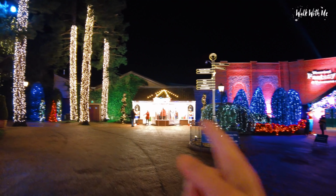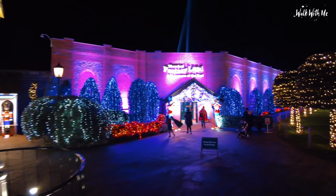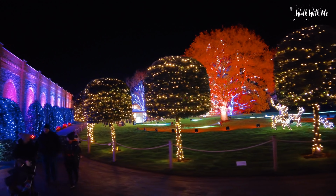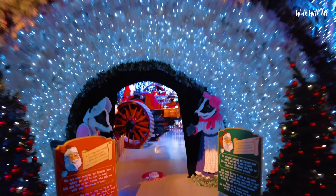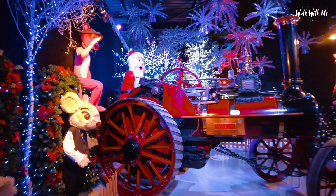So last year, the journey started through there. Obviously the Christmas Spectacular is now back, so it's this way to the Journey of Light. Let's go and check it out. That tree is amazing as always. See the polar bear up there. Right, in we go into the Steam Museum that has been changed to the Enchanted Journey of Light.